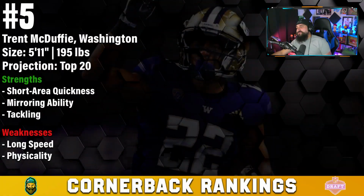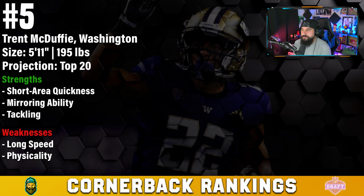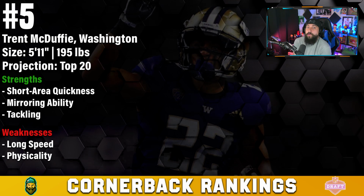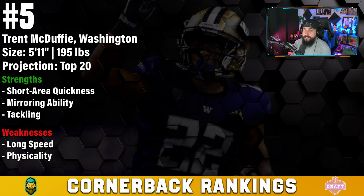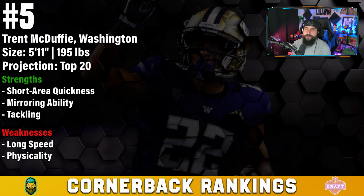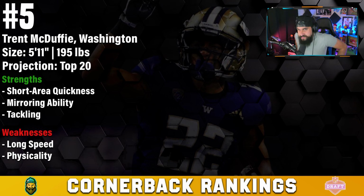At number 5, Trent McDuffie, my first round corner. Trent McDuffie's got some great movement skills, aided by just how explosive this guy is when he decides to break. Also, taking into account this guy's tackling ability, only missed 2 his whole career. He is an ideal zone corner. I do worry about the long speed when he's forced to mirror guys, especially speedsters, but we'll see about that. He doesn't really try to put his hands on receivers during the route.